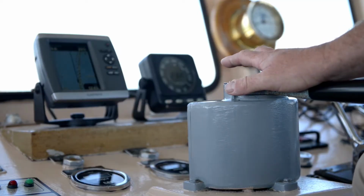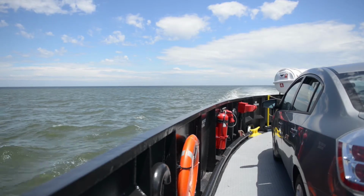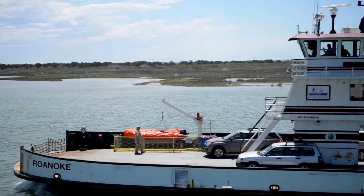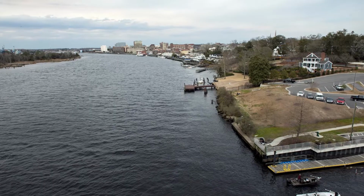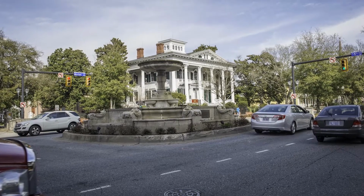Departure times on the Hatteras Inlet route and the frequency of ferry runs across the Pamlico Sound have also been adjusted to help accommodate residents and visitors this summer. For more information on ferry schedules and reservations, visit ncdot.gov/ferry.